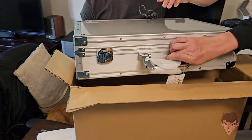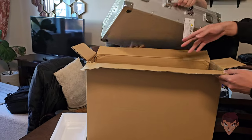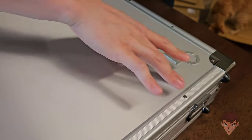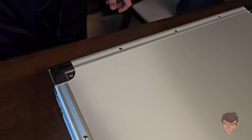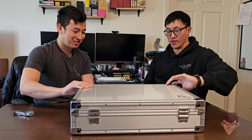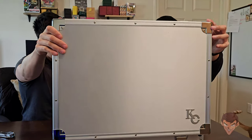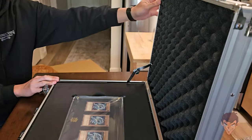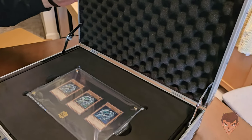I don't know why they didn't put the handle on the top instead of the bottom. Would you look at that? Kaiba Corp logo, the engraving in there. Now we're gonna open it. Whoa! Oh my god. Look at that.